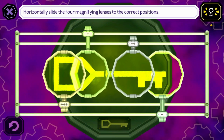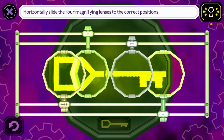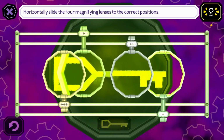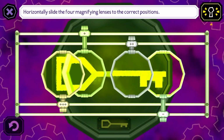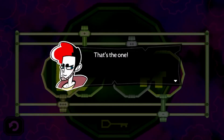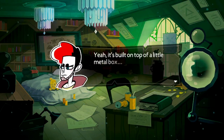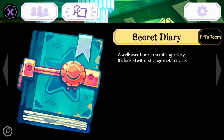Oh my god, that actually matches up way too well, doesn't it? Holy shit, I think I did it. That's the one. Fuck yeah! Hey, not bad. Sounds like it unlocked. Yeah, it's built on top of a little metal box. There's a book in here. A well-used book resembling a diary. It's locked with a strange metal device.